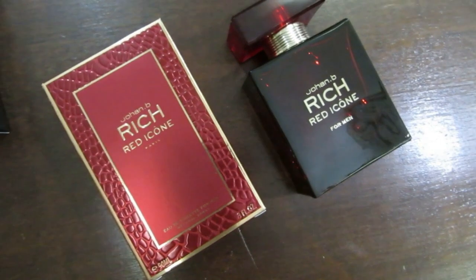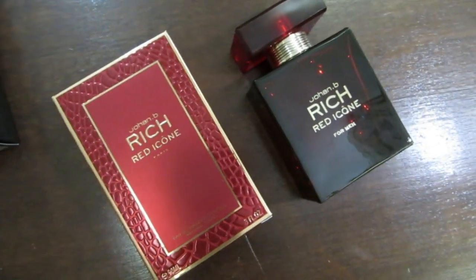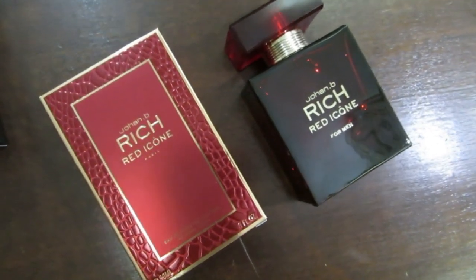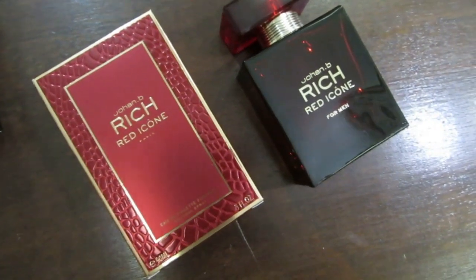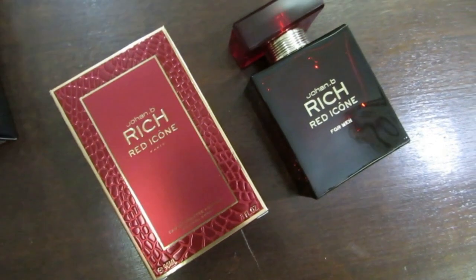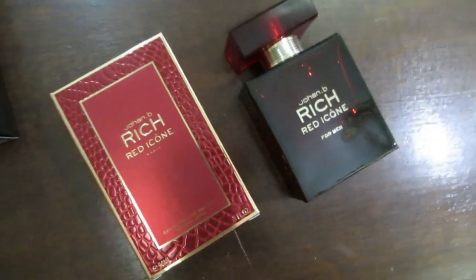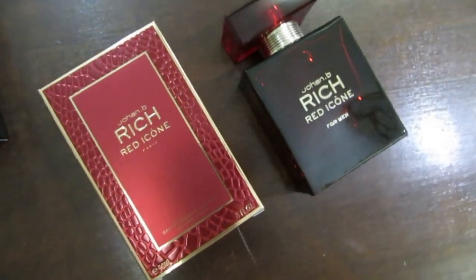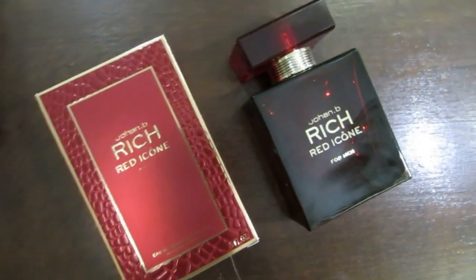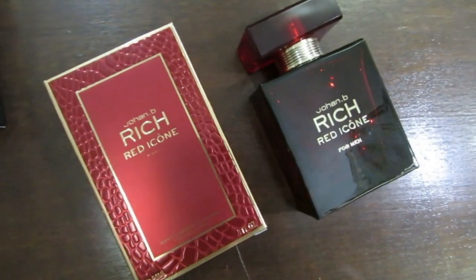You get a few compliments. I did get a few compliments, but only from guys, because I didn't have the chance to ask females' opinions. But it got a few compliments. But in my honest opinion, this fragrance really didn't blow me away. I was expecting much more from it, especially because, as I said, a lot of people recommended it as a Versace Eros Flame clone.